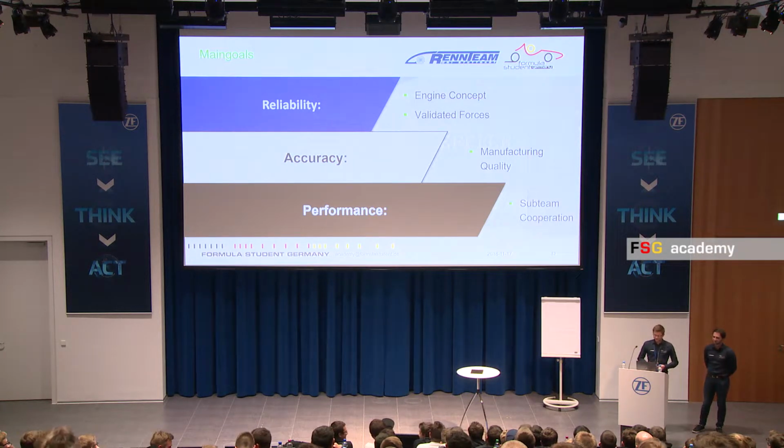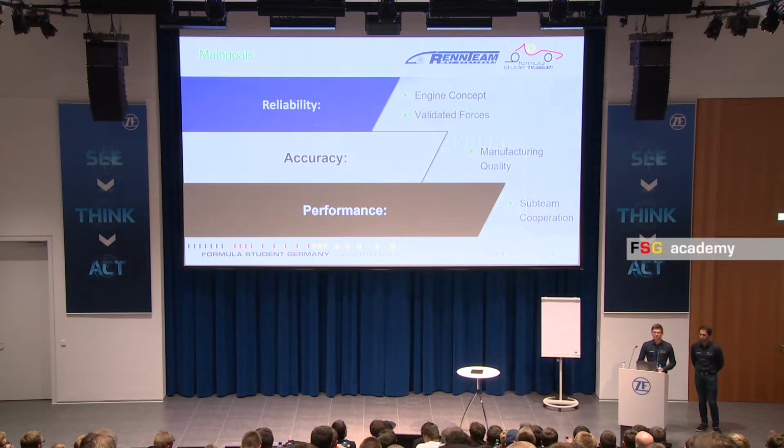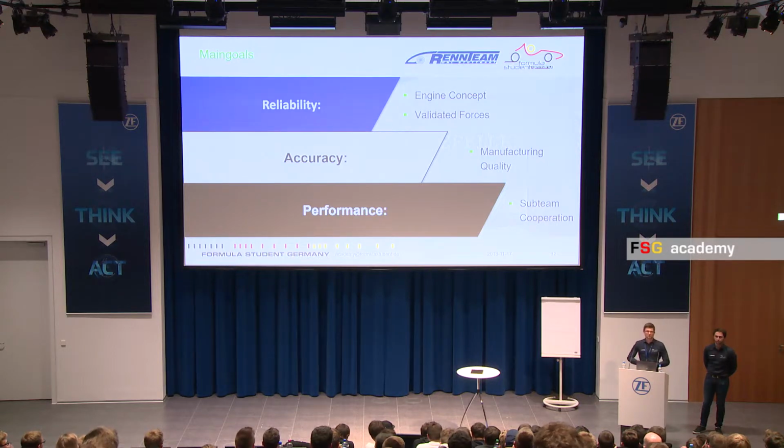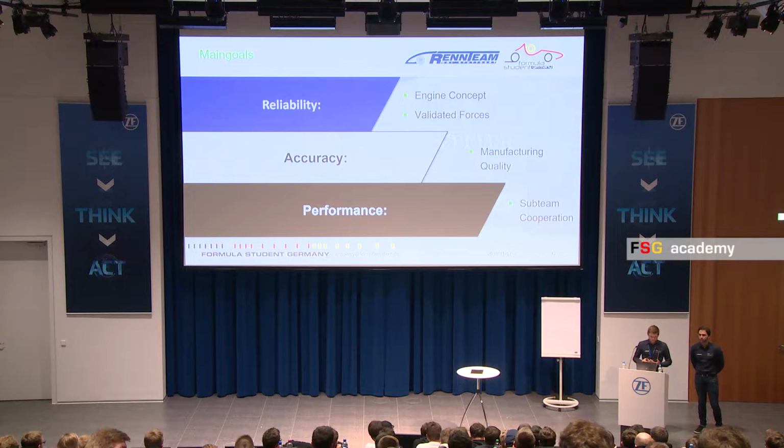And last but not least, performance. What I meant with that is the sub-team cooperation. Performance means the whole car should perform really well, and for that, all the sub-teams have to work together. So it's not the suspension guys who only do suspension, and the aero guys who only do aerodynamics. They always have to speak together and develop things together.